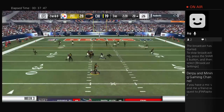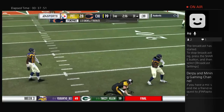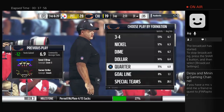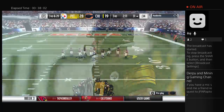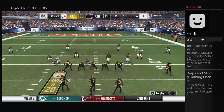On second down, here's Roethlisberger. And they get to him with the pressure as Roethlisberger goes down. Pernell McPhee in there to get him his second sack now of the afternoon. Second down, sack by the defense. What type of pressure will they bring here on third? We'll see.